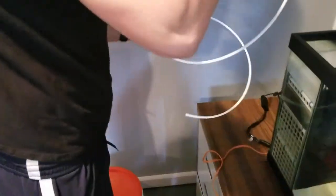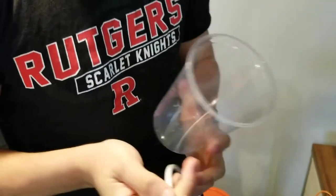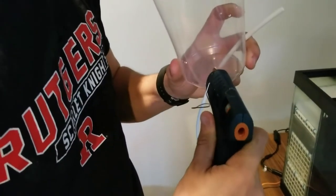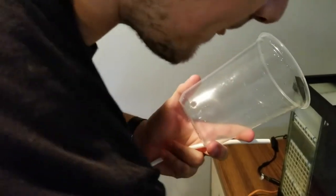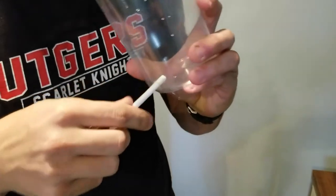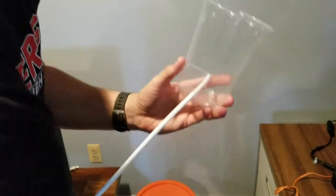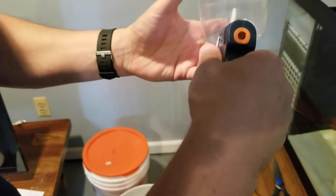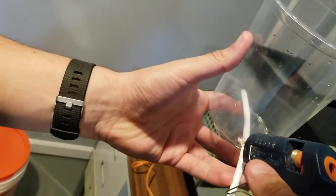Using this leftover tubing I have for my RODI system. Hole's not big enough. Sounds like something my girlfriend would say. Make it a little bigger. Okay. Oh yeah, so now we got the hole in. I'm gonna add a little hot glue around so it stays in place. And it gets a nice seal.